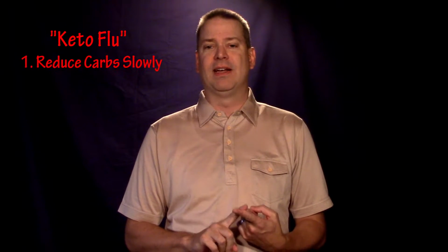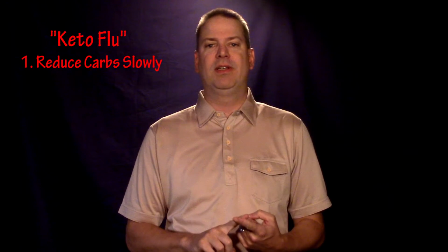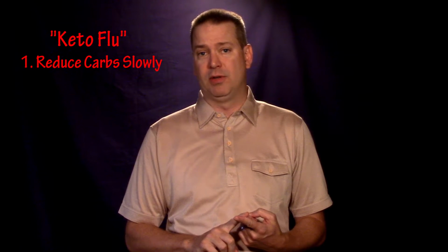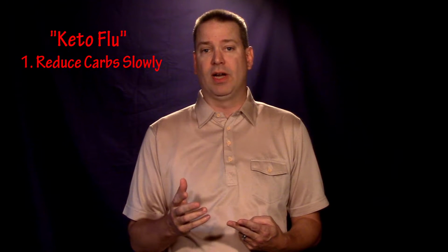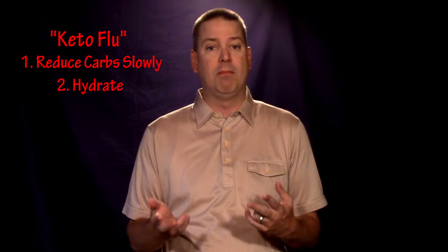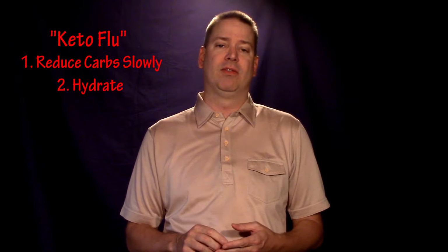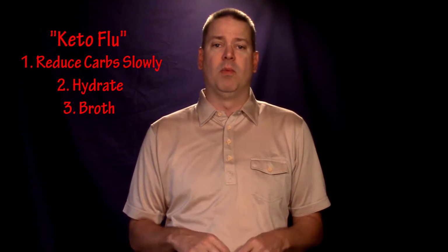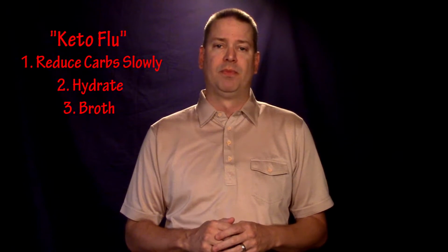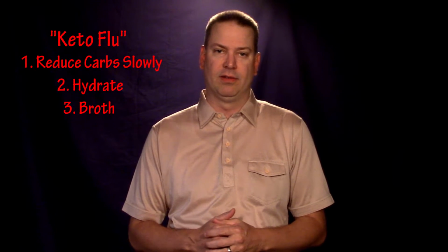So, easy fixes for this are, number one, reduce your carb intake slowly over several days to allow your body time to adjust. Number two, if you go LCHF cold turkey, then drink lots of water to hydrate and mineral water to add back some lost minerals. And finally, number three, eat a nice cup of broth with some added salt every day for the first week or so. Generally, this keto flu will only last for 1 or 2 weeks as the body transitions.